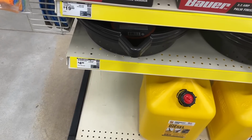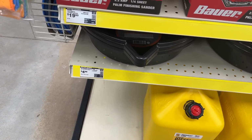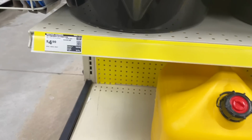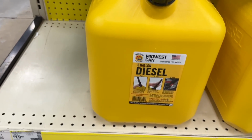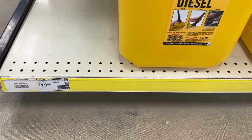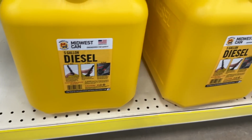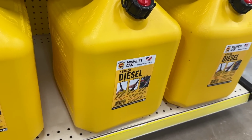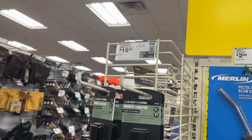Great deal on that. If you're going to be changing your oil, you can grab one of these right here for 4 bucks. Again, a great deal. Definitely a great price. And then we have the container here, the 5-gallon diesel container, Midwestern right here. So if you need to grab one of those, you can definitely do it and save you a little bit of money.